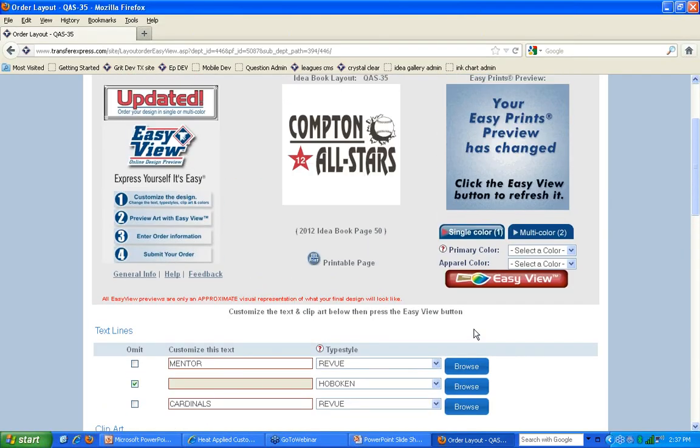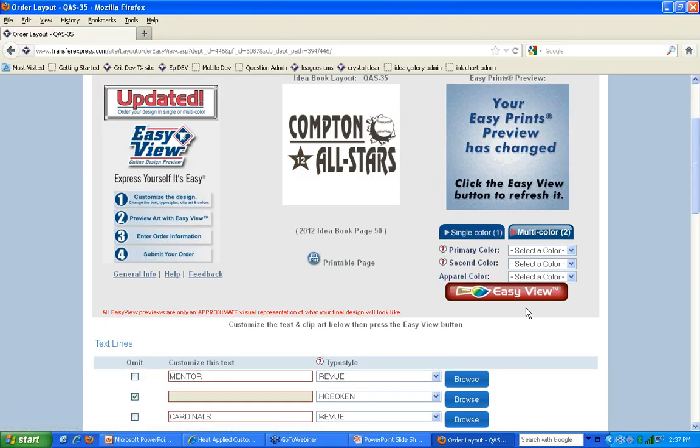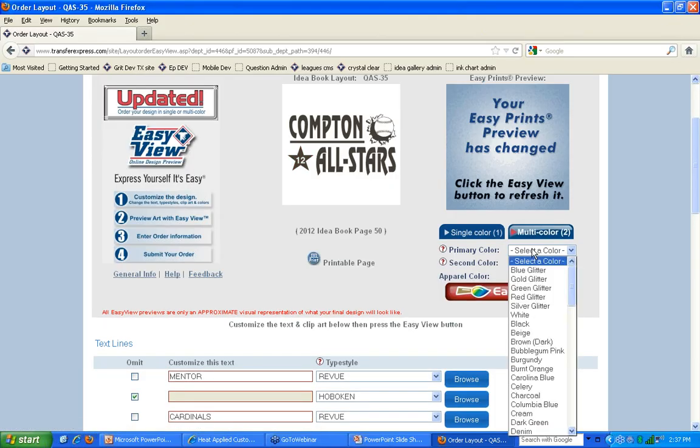Once you've gotten to that point, you're going to scroll back up to the top of your screen where we have our Easy View preview. You can choose single or multicolor. We're going to choose multicolor here. Your primary color will always be the black areas. So if I'm looking at my example here, the primary color would be the black parts, the word Compton, the word All-Stars, the black parts of the clip arts. So I'm going to choose to make that red.